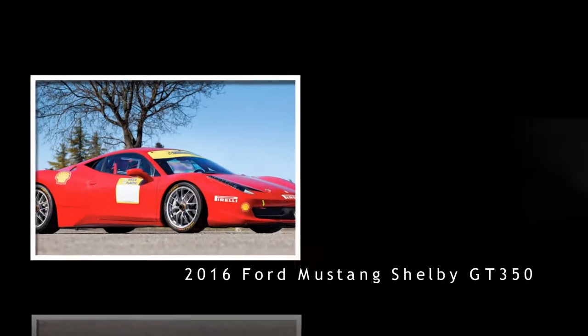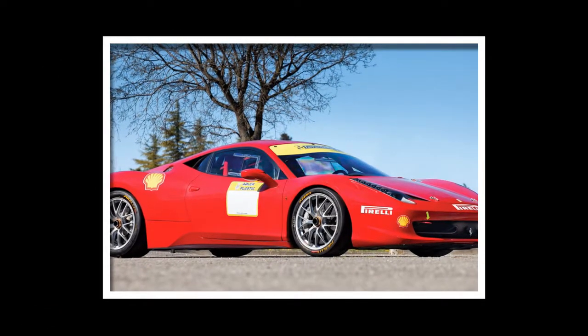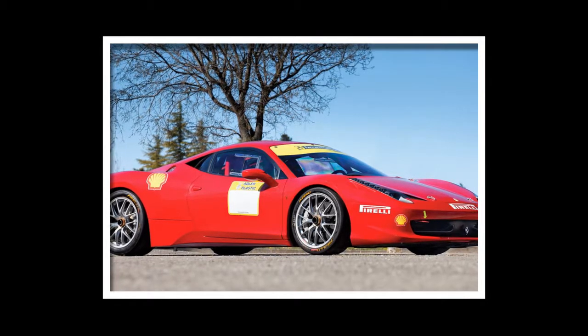Ford Mustang Shelby GT350, one of the most iconic performance Mustang nameplates of all time, is returning with the reveal of the all-new Shelby GT350 Mustang. The original Shelby GT350, introduced in 1965, established Mustang's performance credentials.